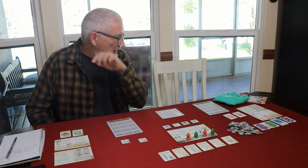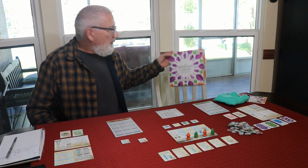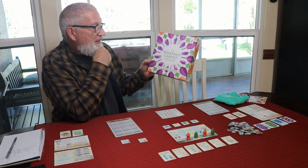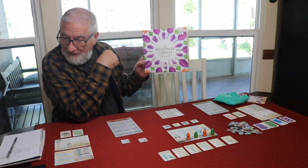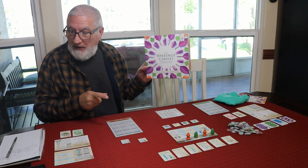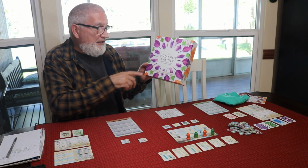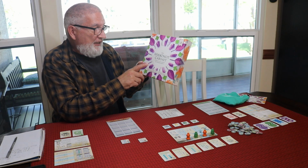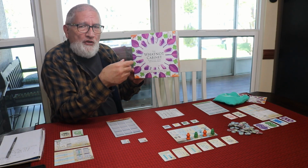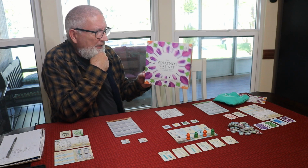And today I'm going to talk about a game that we just finished playing 4 times called the Whatnot Cabinet. The Whatnot Cabinet is a tile drafting and placement, set collection, action selection game from Steve Finn and Eduardo Barros. And the art is by Beth Sobel. And if you play a lot of board games, you know who Beth Sobel is. So the art's very pretty in this game.